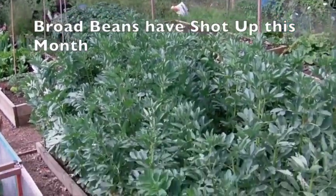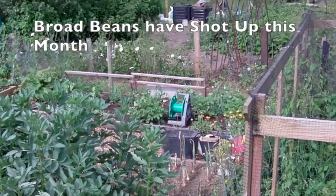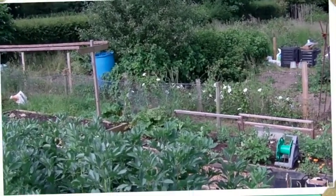The main job on the allotment in June and from now on is basically just keeping it tidy, weeding and plenty of watering, just letting it grow.